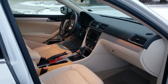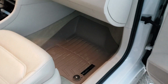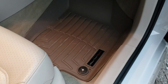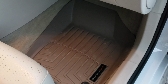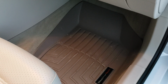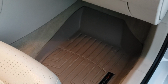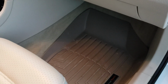So the other thing which I would say everyone should have in a winter environment, I use these WeatherTech mats. I have them in all the vehicles, and they're molded, and they capture all of the moisture. Otherwise, your rug is just going to be a mess at the end of a Vermont winter, at least, and probably New Hampshire as well. So they're very handy to have.